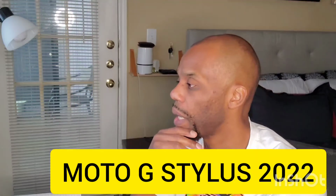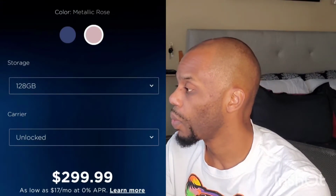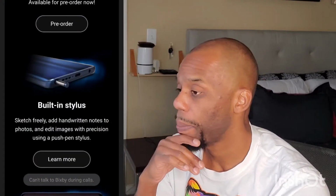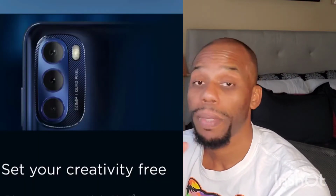This phone is coming at $299 if you want to order it and buy it right out. It's coming in metallic rose and twilight blue. The phone is looking real nice. It only comes with 128 gigabytes of storage, and it is unlocked to any carrier out there. The phone comes with 3 cameras on the back, comes with a pen, and comes with a side fingerprint sensor.